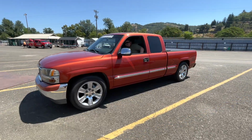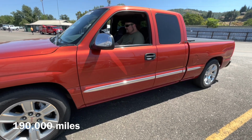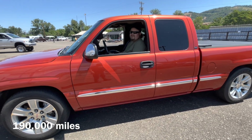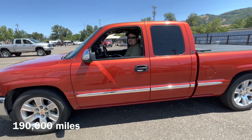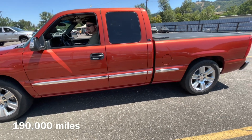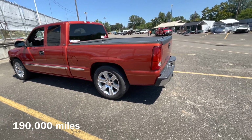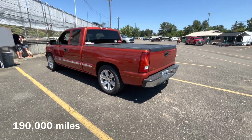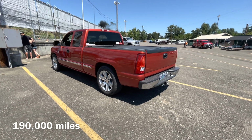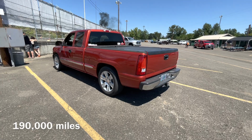Yeah, guys, this is a super clean 01. How many miles, Kyle? The truck has 190,000 on it. Body does, and several different motors and trans. Nice. Beautiful truck. Yeah, you'd never know this truck makes that kind of horsepower.